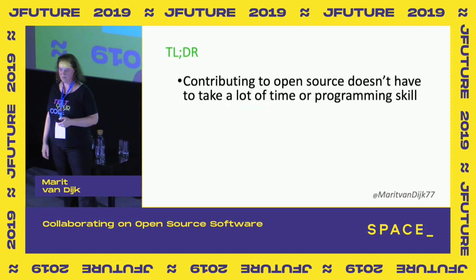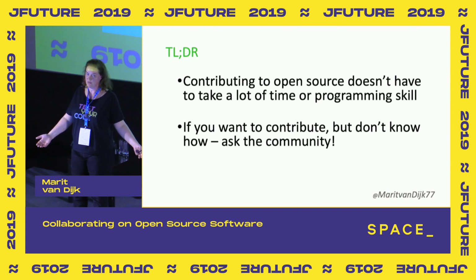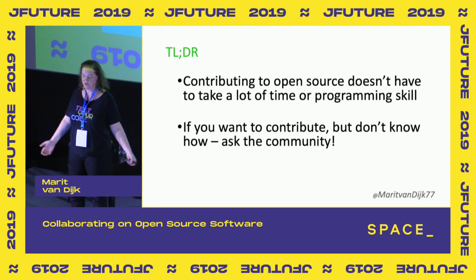And so the TLDR, or too long didn't read: contributing to open source doesn't have to take a lot of time or programming skills. There are small things that you can do, and really every little small thing that you do makes us very, very happy. If you want to contribute but you don't know how, just ask. If you have a project that you like and you want to help them out, ask them. They should be very, very happy to have any help.